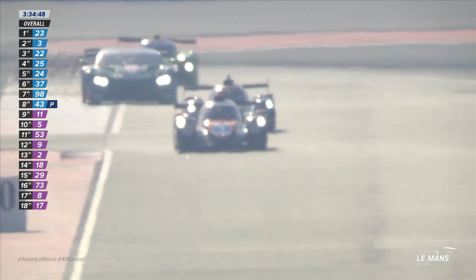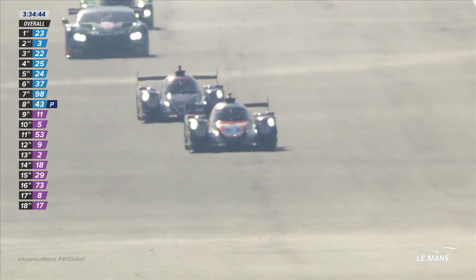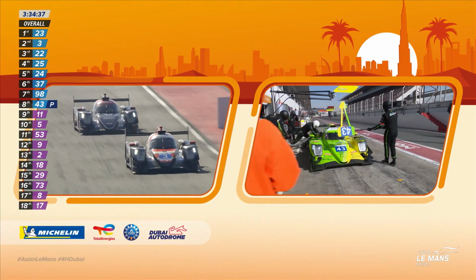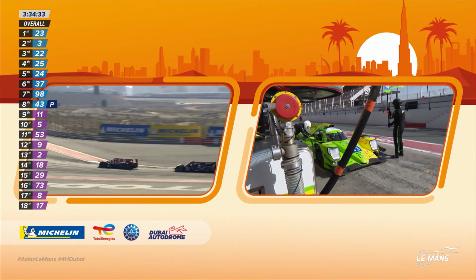Trouble for the 43 car. Charlie Cruz, that's an early pit stop. Only 25 minutes in. That car should be running a good 20 minutes longer, I think, on fuel. So is there a problem again for the 43? Yeah, well, it's taking fuel now. But it's not going to be just fuel.